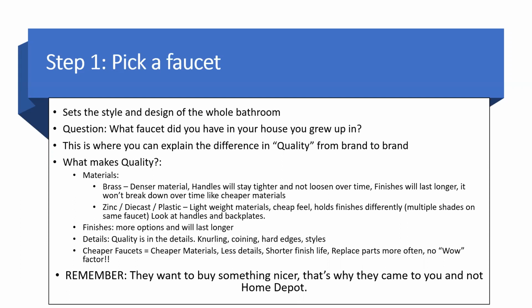Look at the handles and the back plates. Those are the first things to get cheapened out when you're talking about a decorative manufacturer. Back plates, if you go around tapping on back plates, you'll feel the difference. You'll hear the difference.